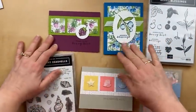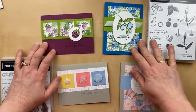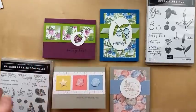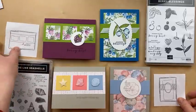Look at how much fun we had tonight. We made 4 different cards using the same 2 layouts, but really versatile layouts. And I can't wait to make even more with these layouts. I hope that you'll give them a try too.